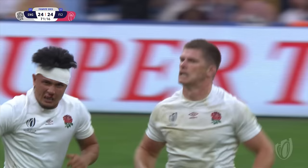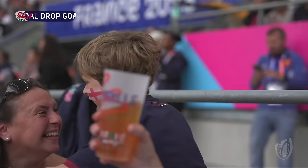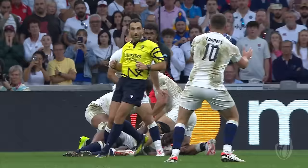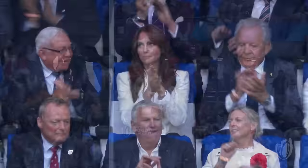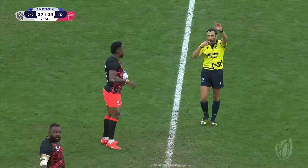It's good, it's calm, it's collected, and Owen Farrell obliges. Not a lot on the outside. Farrell just dropped back cleverly into the pocket. Puts England ahead again. Real smart play. Not a whole lot on. Fiji defense pushing, chasing England back. Take the three. Smart move. England 27, Fiji 24.